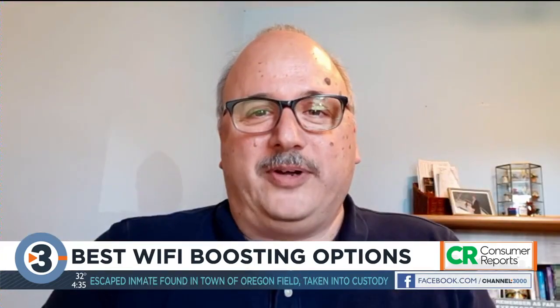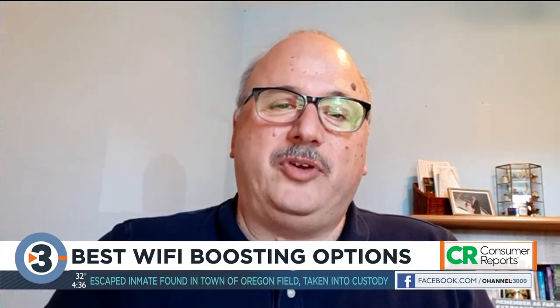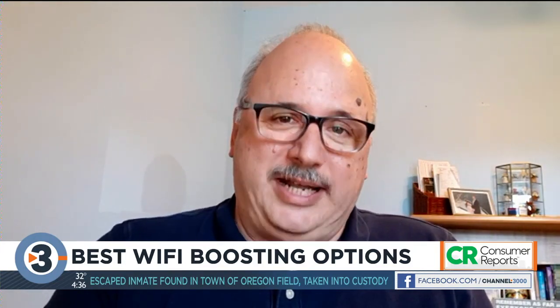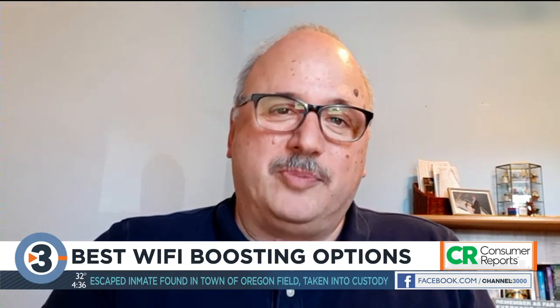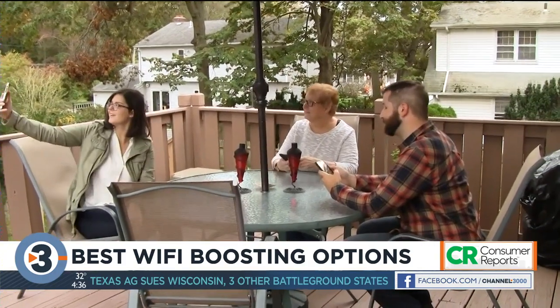Getting the most from your Wi-Fi extender relies on a lot of factors, including the speed of your internet service provider's connection, the distance from your router to where you're putting your Wi-Fi extender, and the areas of your home you're trying to cover. For Rich, an extender brought Wi-Fi to his home's dead spot.